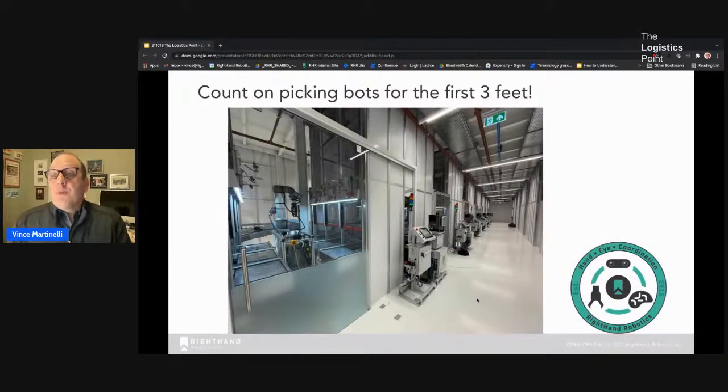And I'd just like to close by saying, as this evolves, and again, like our friends in video on demand and streaming and so on, it's going to be some topsy-turvy years as all of this gets sorted out, and some models will work better than others. But I'd like to leave you with the idea that you can count on picking robots for the first 3 feet of the last mile.